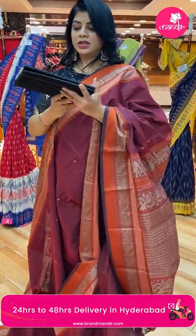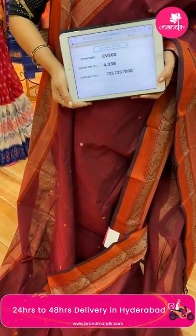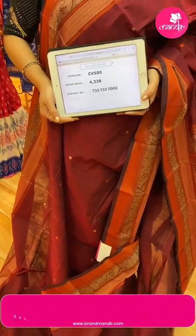Saree pricing and details. 4338, CV500 is the code.